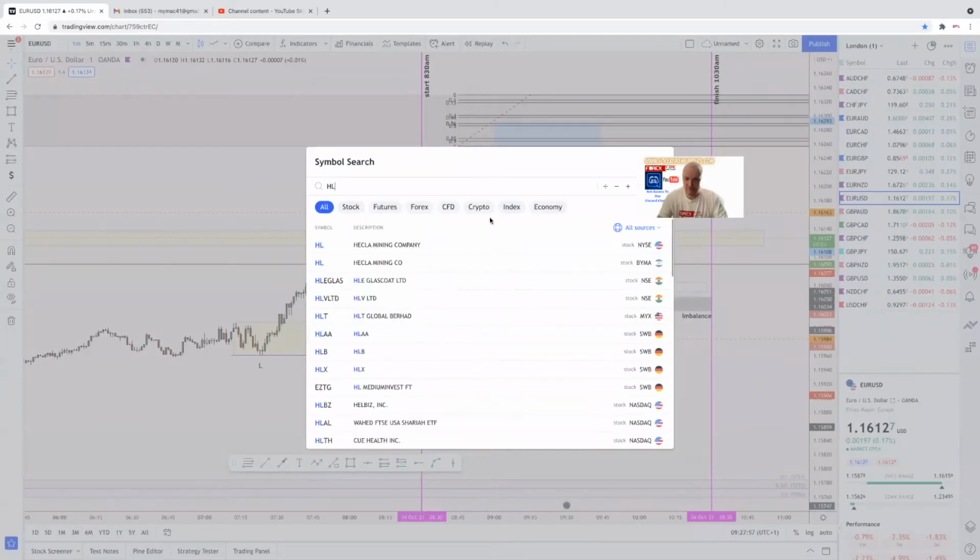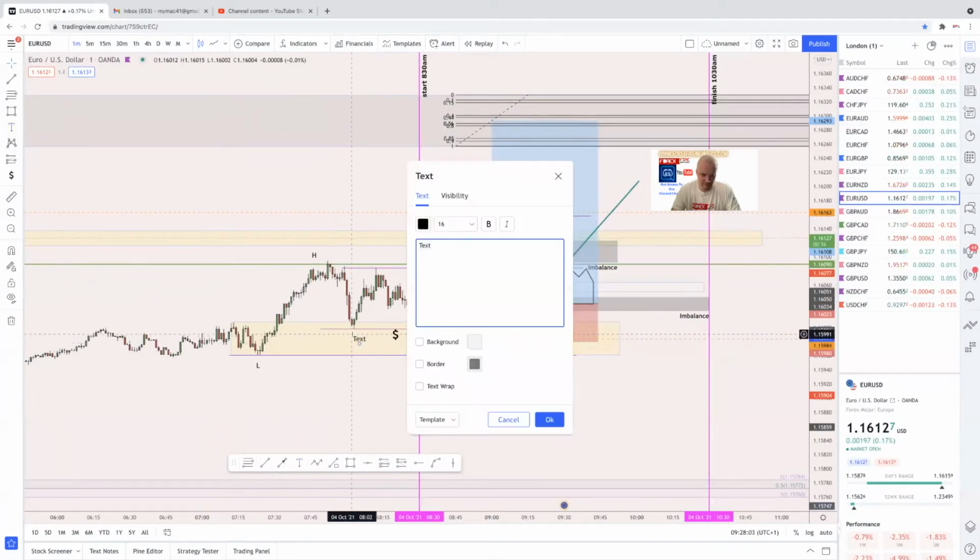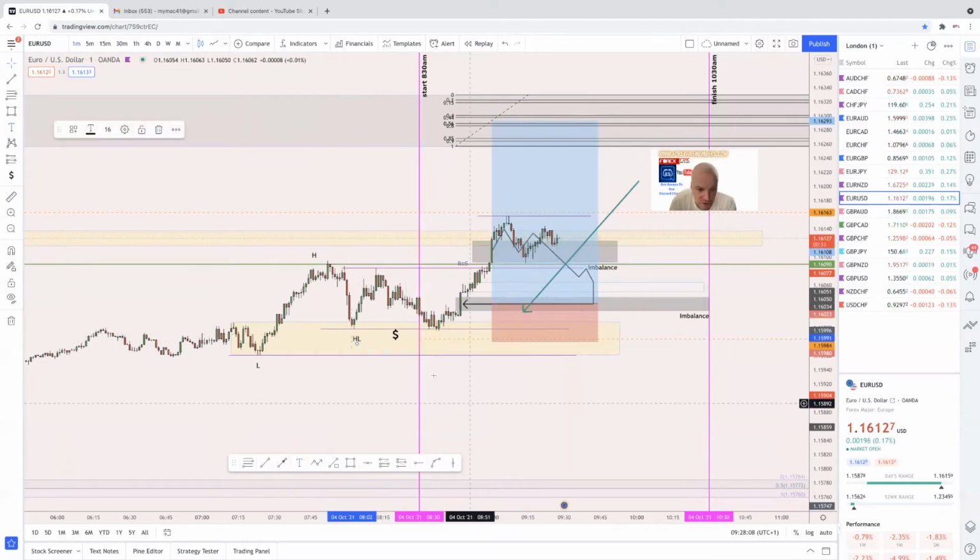You've got obviously your high, your low, and just practice while your charts are drawn out. Have fun, practice these things. Okay, again, high or low. Again, we've got that's liquidity being held there.